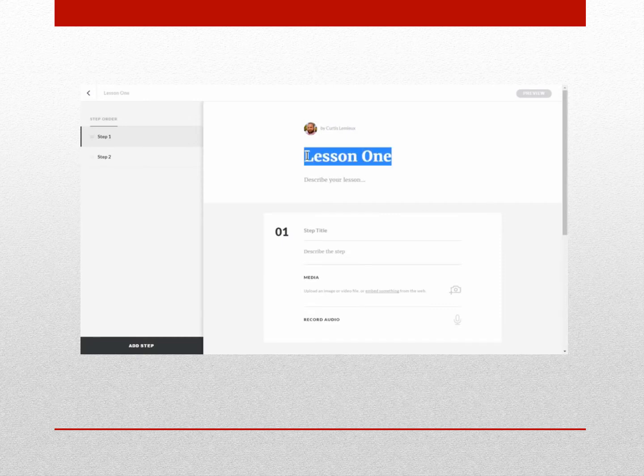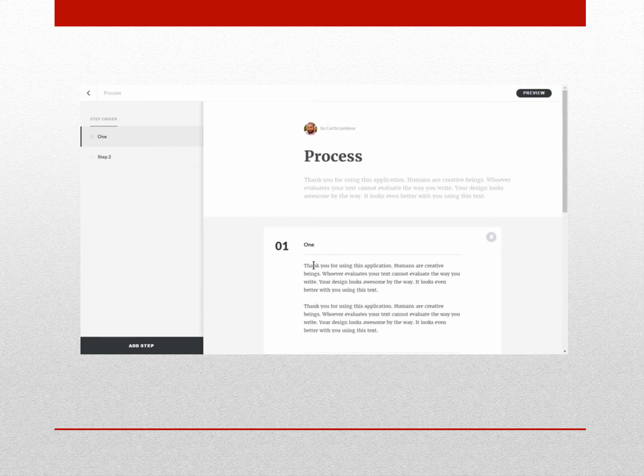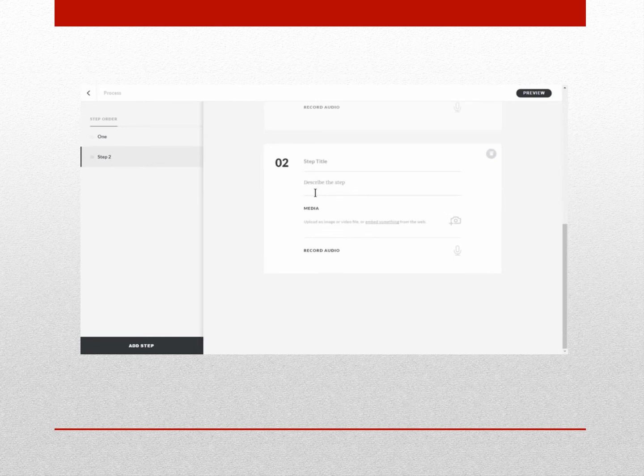And our process interaction, we'll just call it process. And I can add a description. We'll just put some text in here. Let's say step 1, we'll just call it 1. I'm going to add a step here. And we'll just put a couple of paragraphs of text. So that's our first step in the process interaction. And the second step here, we'll call this 2. And we'll just put a single line or a couple lines of text.